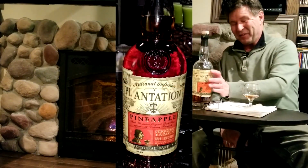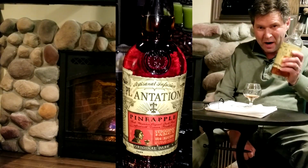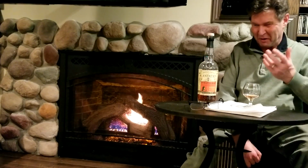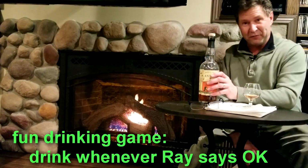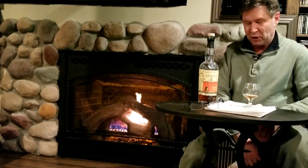So tonight I want to tell you about a rum that's going to knock your socks off. This is Plantation Stiggins Fancy Rum Pineapple. But this is not just your average pineapple rum. You get lots of different flavored vodkas, like bubble gum and all these goofy flavors, but they're all so sweet. This is not sweet, okay? This is infused with pineapples, so you get a good rum taste, and you get the pineapple in the background. Let me pour a little bit here, and I'll tell you about it, okay?